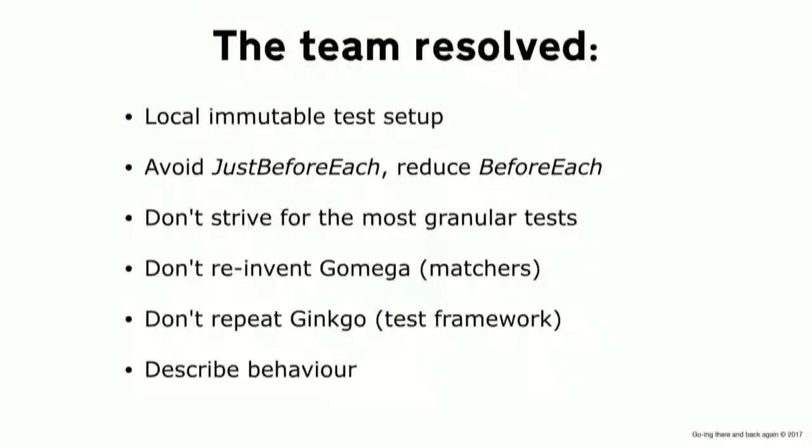So they resolved multiple things. This happened after I left because I was only there for a short term. Things like: local mutable test setup, avoid the JustBeforeEach and reduce the BeforeEach. Don't do tiny granular assertions. I can just about see the argument for it if you're doing unit tests. I don't like it, but I can understand why people want to do that. But for integration tests, that just doesn't work.